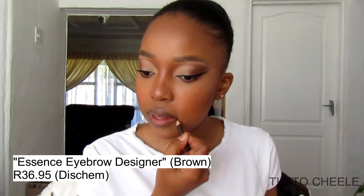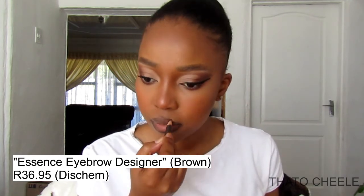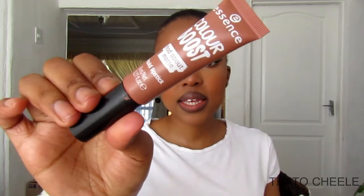So I'm going to use my Essence Eyebrow Designer, the brown shade, as lip liner. And for lipstick, I'm using the Essence Color Boost Matte Liquid Lipstick in the shade Dusty Romance.